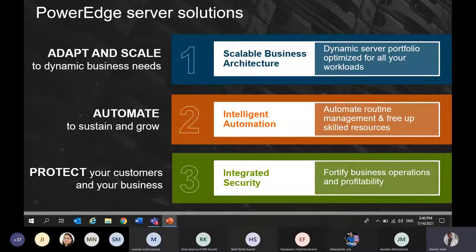So the first one is the scalable business architecture. The scalable business architecture coming from Dell will face the challenge of adapt and scale. Each PowerEdge server is designed on the SBA. That is technology that first and foremost enables the server to be optimized for a multitude of workloads, so it can face different workloads. This makes the servers highly adaptable and enables seamless scaling, yet they perform very efficiently. So the first challenge is already faced by the scalable business architecture. I'm focusing on this because it is the key selling point.